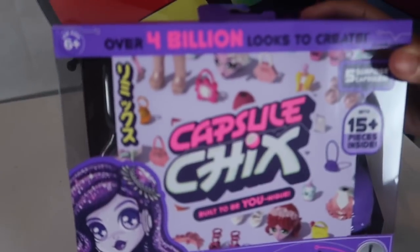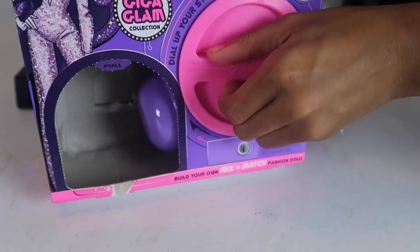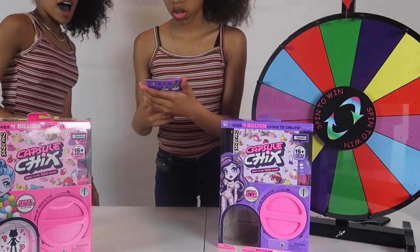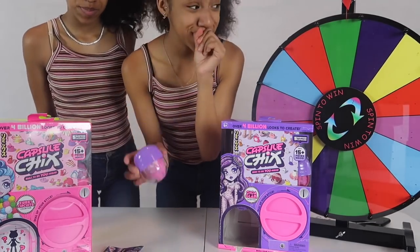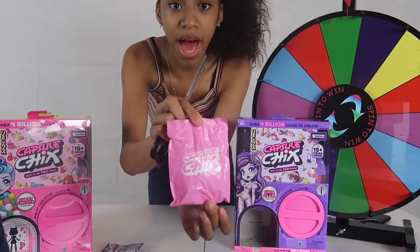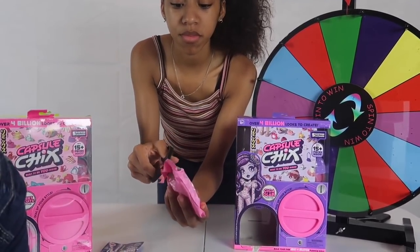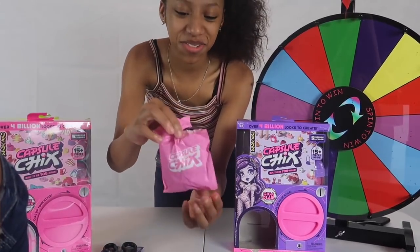You turn this and I think one of the things is gonna pop out. Okay, so you keep turning. There it goes. Oh my gosh, this is so cool. I feel like the capsule part really makes opening everything up fun. Okay, so we're gonna open this up. It comes in this pink bag, and it says Capsule Chix on it. So I'm gonna open it for you guys. Let's see what we got.